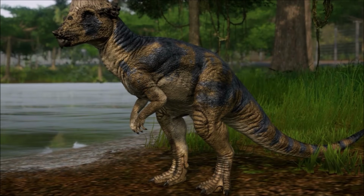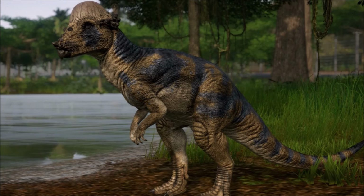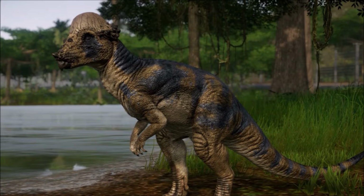It was confirmed by Jack Ewens during a live stream that the Pachycephalosaurus seen on the security camera in Jurassic World was an adult specimen, and that the smaller specimen seen in The Lost World was a juvenile.